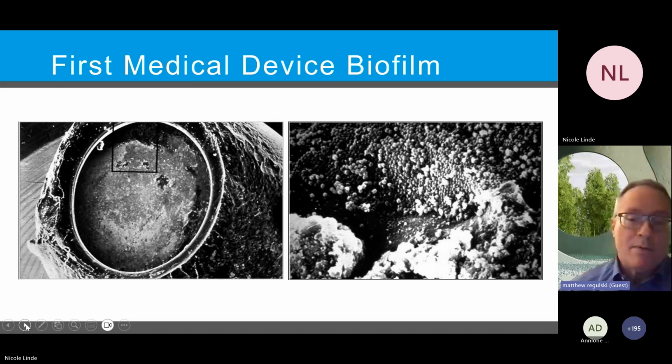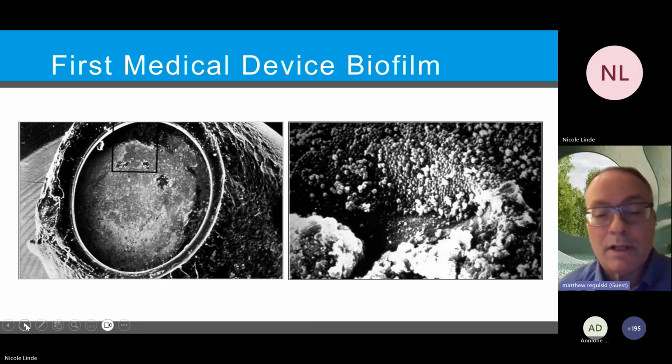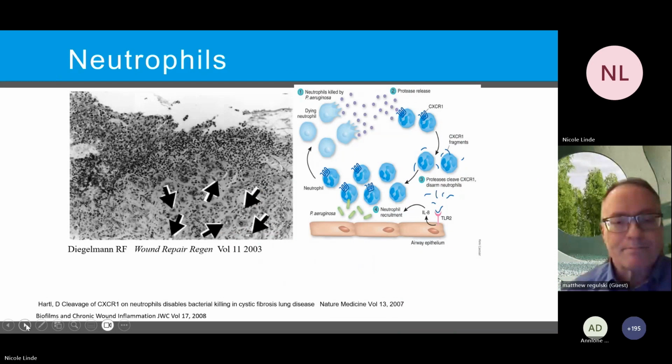And this is a great picture. This is one of the first infected total hips, a picture from 1973. When you look at the acetabular component and they take a portion of that and put it under electron microscopy, you can start to see this biofilm mass, a lot of these clusters of staph, held together by that thick, gummy EPS. It's just a fascinating picture. I thought I'd give you a little idea of what it looks like.